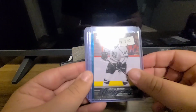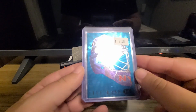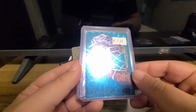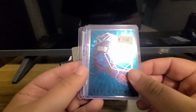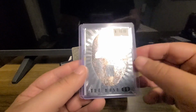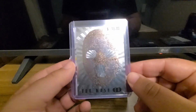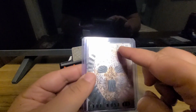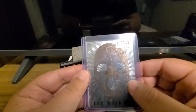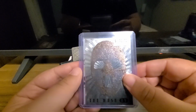So as I said, we got a Michael Mersch. Got this beautiful Henrik Lundqvist mask card, followed by this even more beautiful Jacques Plante mask card. And yes, they wanted 10 bucks for it. I asked if they would take 5. He said, sure, no problem.